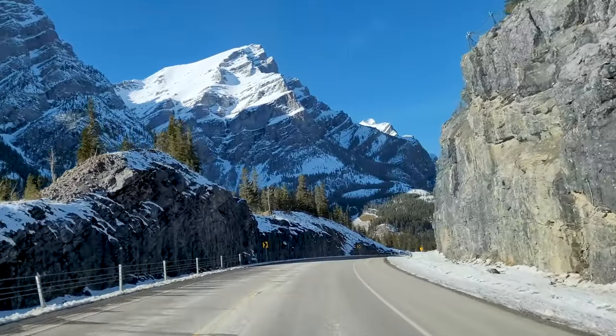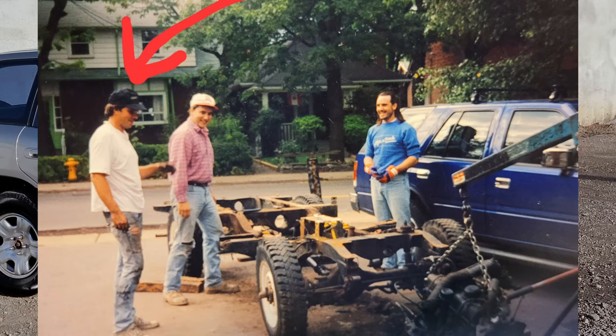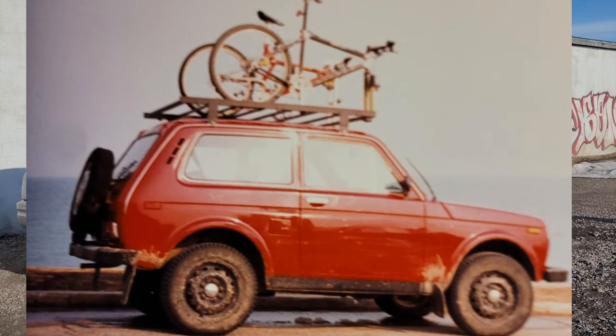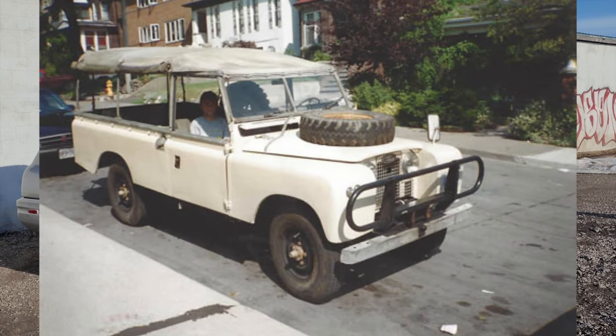So in the 90s, I was driving, what was I driving in the 90s? I was driving an Isuzu Rodeo. That was a mistake. I bought a brand new Lada Niva, and I was restoring old Land Rovers, Series 2A Land Rovers from the 60s. I was restoring those as kind of a fun hobby.